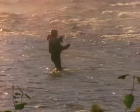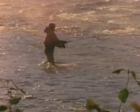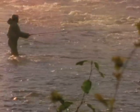This is the third and final program of our series on classic steelhead fishing. When you complete this mastery series, you'll know how to take steelhead anywhere. And you'll be ready to accept the challenge of the Skeena, the home of the largest steelhead in the world.